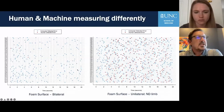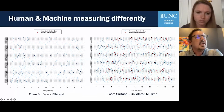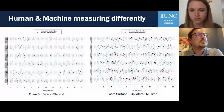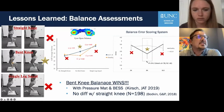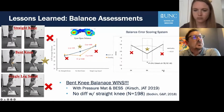So they were really measuring two different constructs of balance. It's the same test, the same outcomes, but very different measurement techniques. The interesting thing that we learned from this, and these are the results: we evaluate straight knee balance, a single leg balance with the knee bent to about 30 degrees, and then single leg squat, with this automated scoring system.